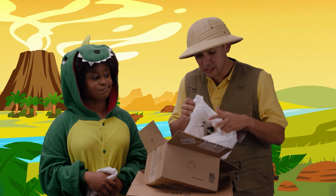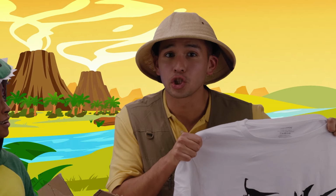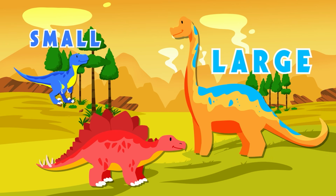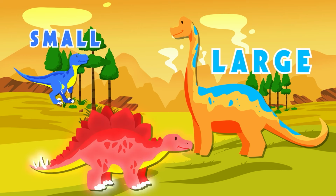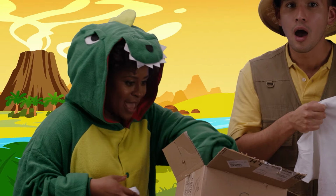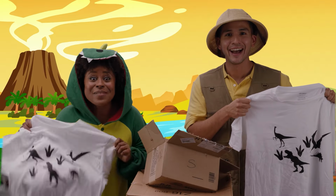Now, this t-shirt is grande, large. Which dinosaur is the largest? Perfect. This is the perfect size for the Brontosaurus, which leaves only one dinosaur left, the Stegosaurus. She's not small, that's for sure, and she's not large like the Brontosaurus. I'd say she's a medium. And this one is a medium!